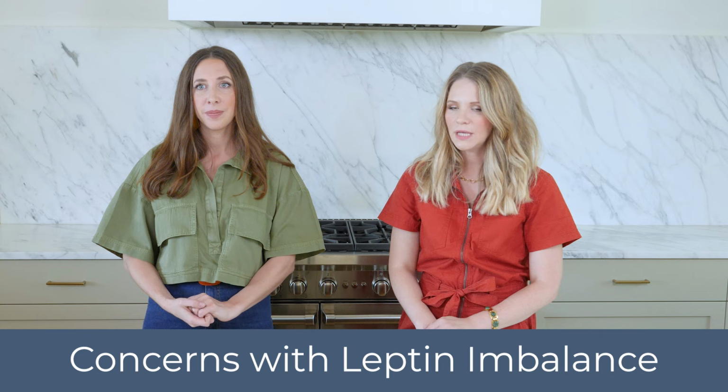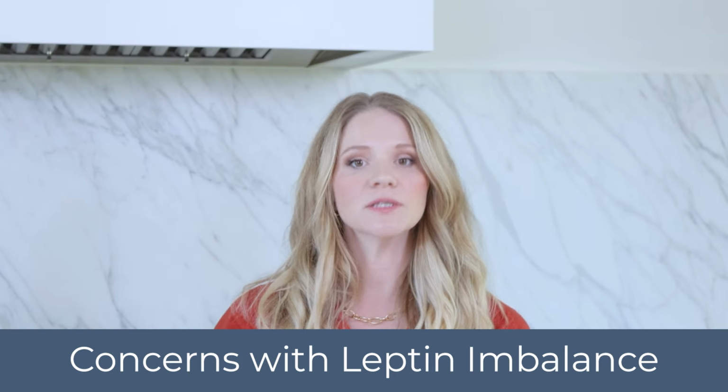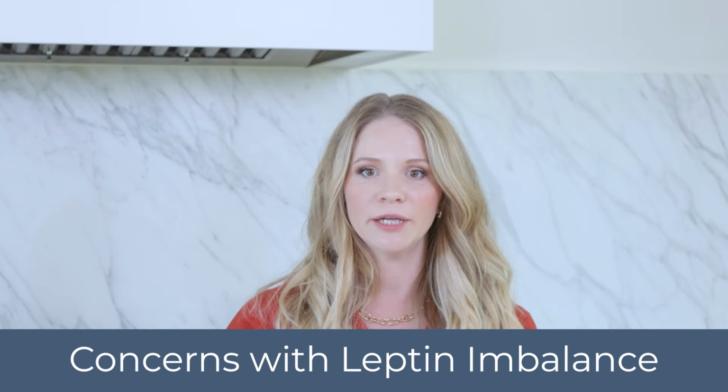Yes, and we really can see issues at both ends of the spectrum, either leptin that's way too high or leptin that's way too low. Let's unpack that a little bit. Most definitely. So we often see leptin levels trending with insulin resistance. So if you are someone that knows that you're insulin resistant or has elevated levels of insulin, or you have elevated levels of blood sugar, maybe you've been told that you're pre-diabetic or diabetic, we would probably hypothesize that you're running elevated or high leptin as well.